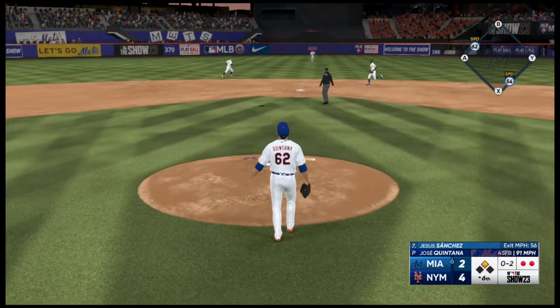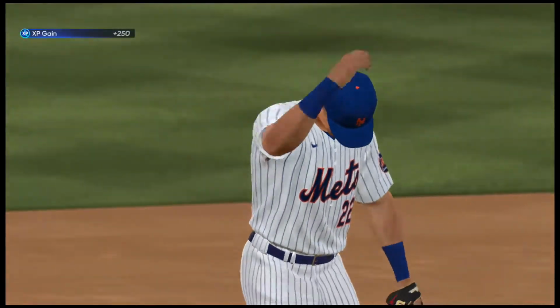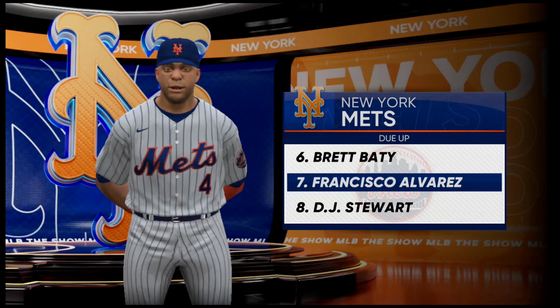Swing and a pop-up. Lindor under it. Makes the grab. And that is that. A double in the inning, but they leave him stranded. 6, 7, 8, 2 in the bottom of the 6th. It's the Mets 4 and the Marlins 2.